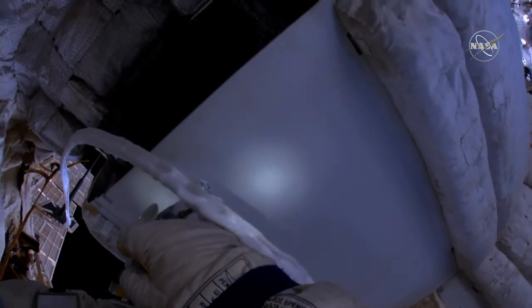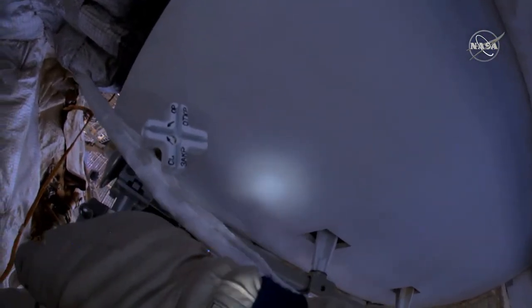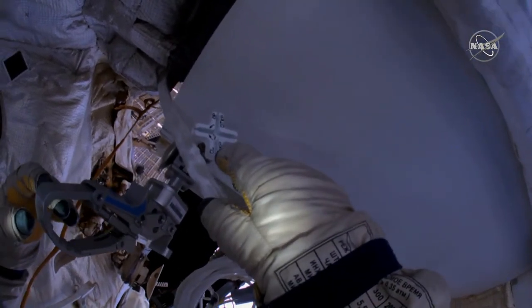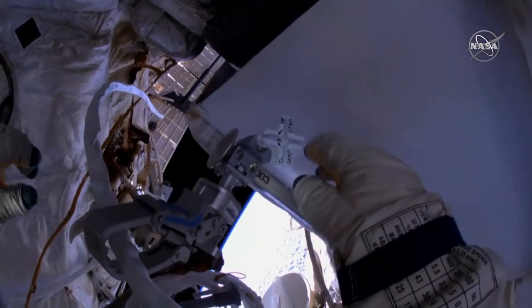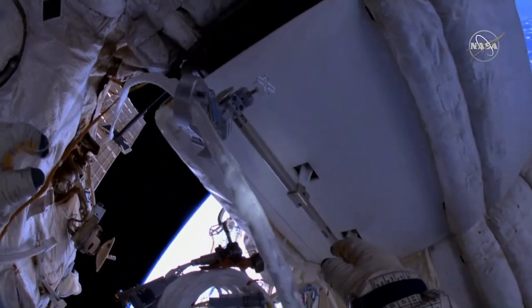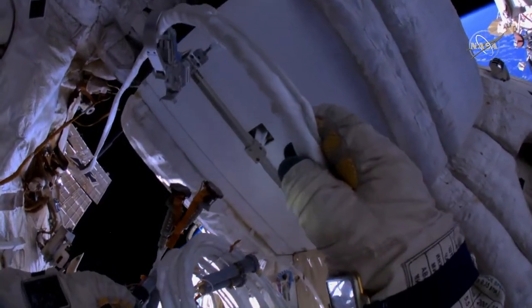For the cable clamp. Once you drag through and route the cable, do not clamp it. Because when Oleg will be installing the cables through the clamps, there should be additional slack. So you'll need to address that as well. Okay. Copy.